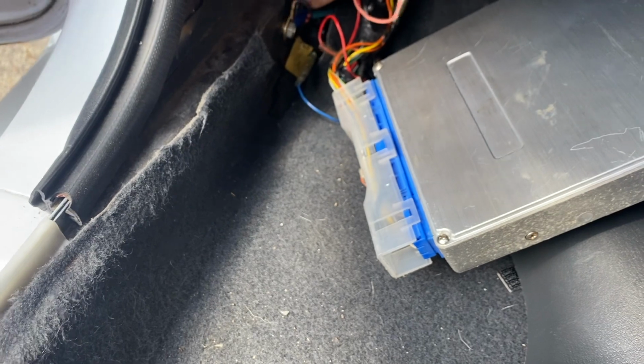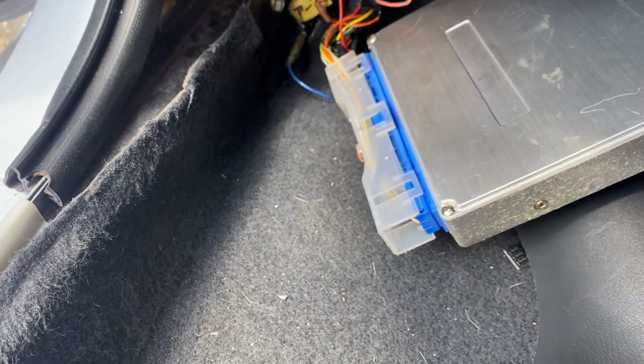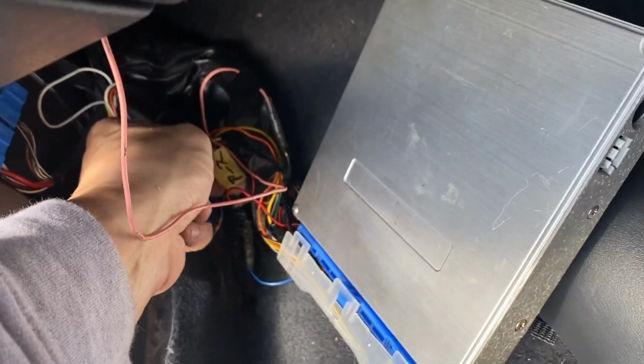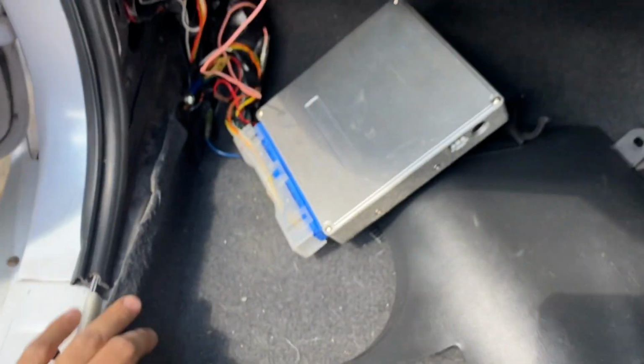And oh, wow, look at that. That's nice. Wonder what this is. Ground's not even, if anyone reads Japanese knows that ground. It's not even tight, but yeah, cool.